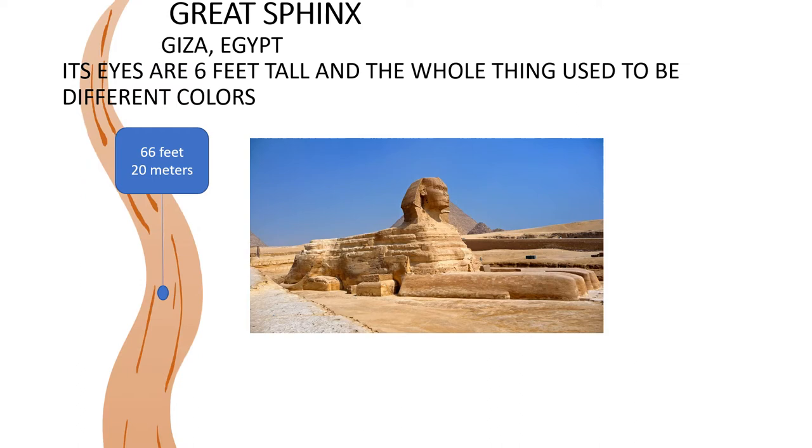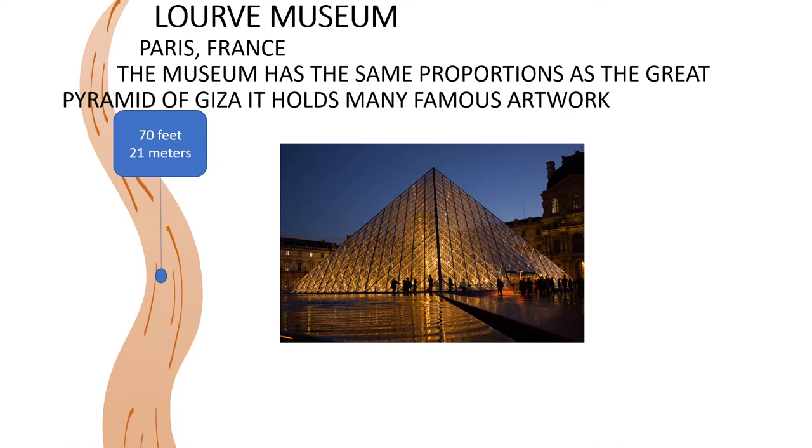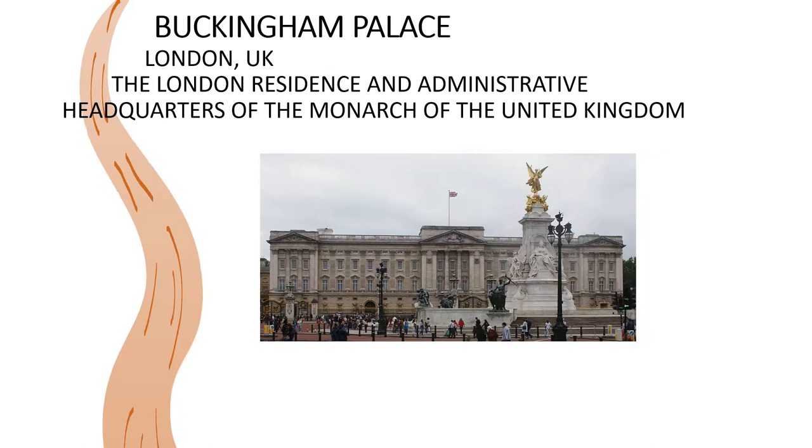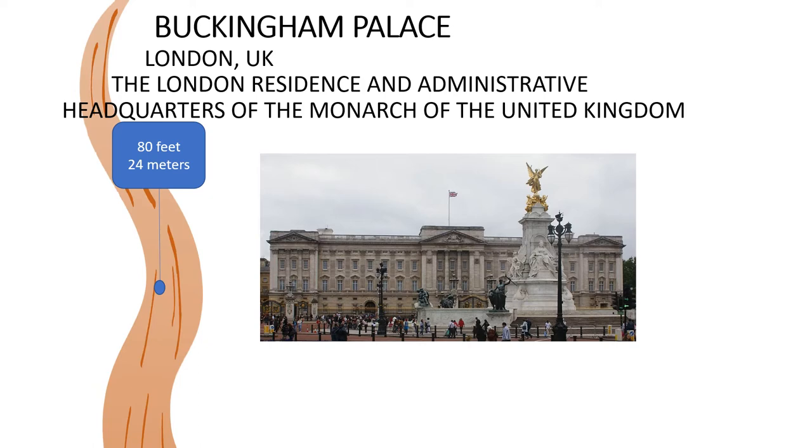The Louvre Museum. The museum has the same proportions as the Great Pyramid of Giza. It holds many famous artwork. The White House. It is the official residence and workplace of the President of the United States. Buckingham Palace. The London residence and administrative headquarters of the monarch of the United Kingdom.